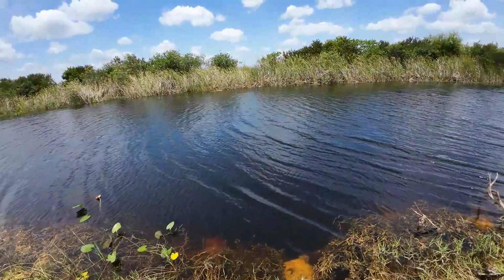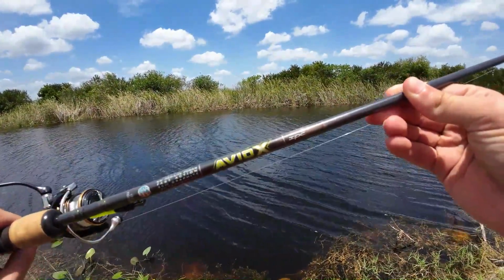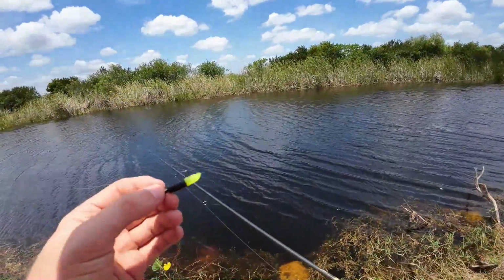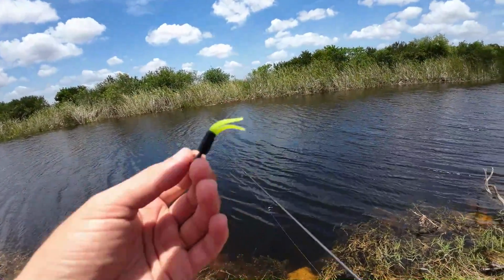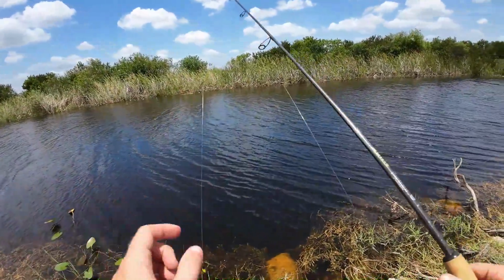All right, so after about a 15-minute break in the car to cool off, I'm busting out my medium light Avid X from St. Croix, 6'6" medium light power instead of medium power like on that last rod. Still fast action. This is a 1/16 ounce jig head with a Crappie Magnet soft plastic, so a smaller presentation. Got a handful of minnows on this thing.